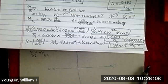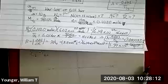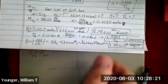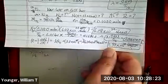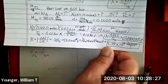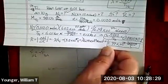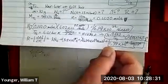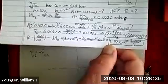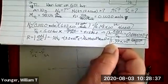Or you might even use the unit of the Curie, and the unit of the Curie is abbreviated Ci. The unit of the becquerel is indicated by Bq, capital B, lowercase q. But 3.7 times 10 to the 10th decays per second would be 1 Curie. So you could divide this by 3.7 times 10 to the 10th, and then you get the answer in actual Curies. Otherwise, this is decays per second, or you could interchangeably call it becquerels or Bqs.